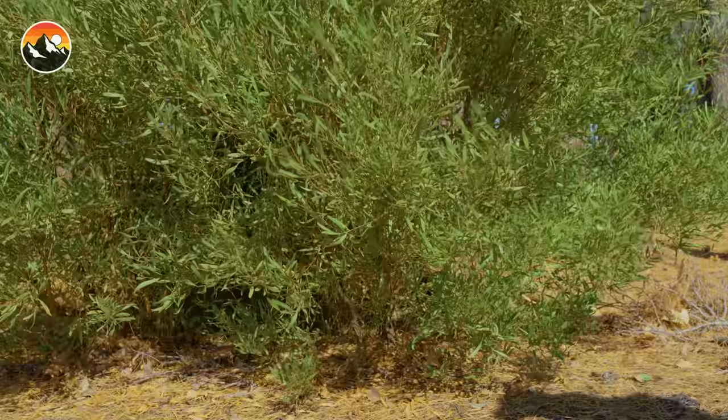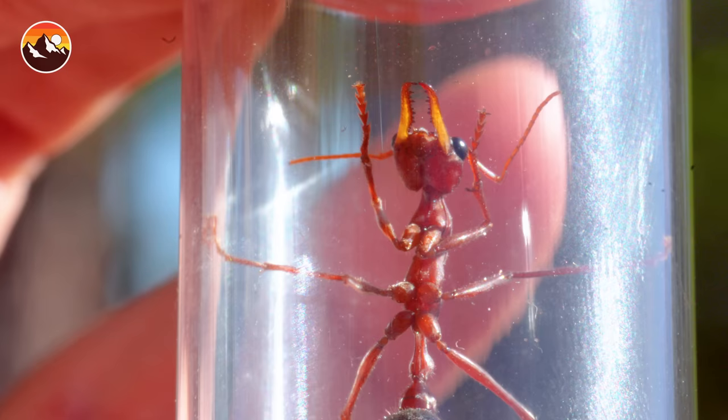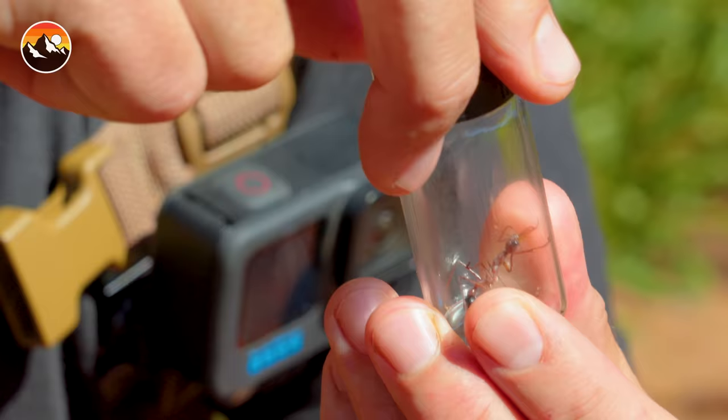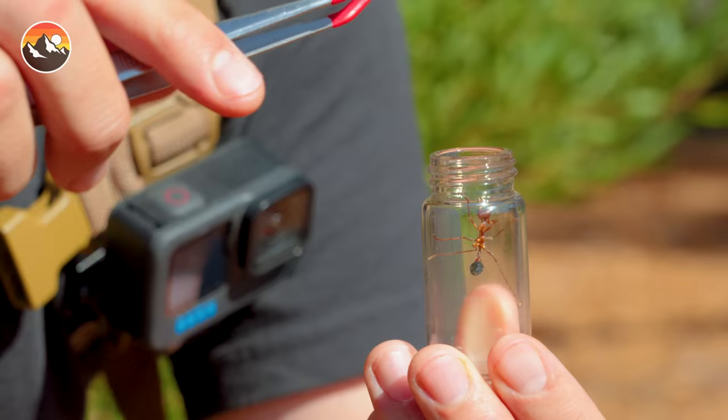All right, guys, it is officially go time with the bulldog ant. Look at the size of this insect. Size-wise, I would definitely say it gives the bullet ant a run for its money, but appearance? This ant is second to none when it comes to intimidation factor. But before I test the might of this insect, let's get it out of the container and take an even closer look at those jaws and its stinger. All right, here we go.